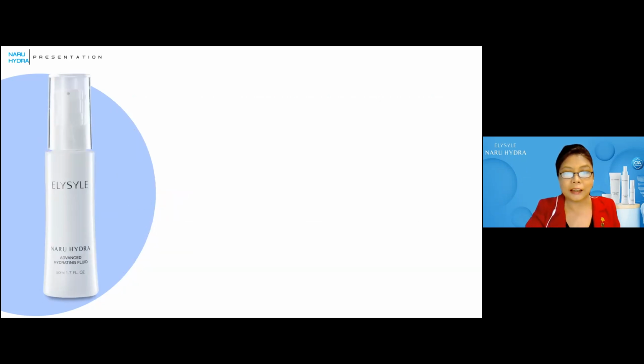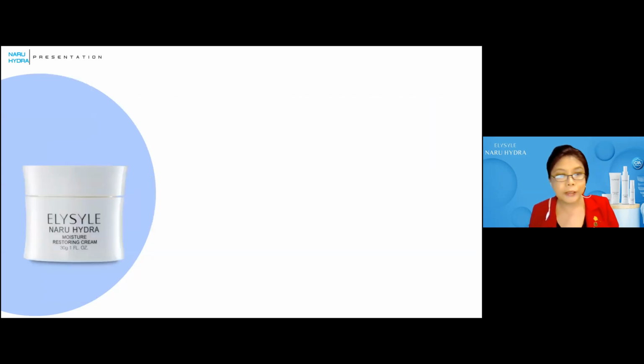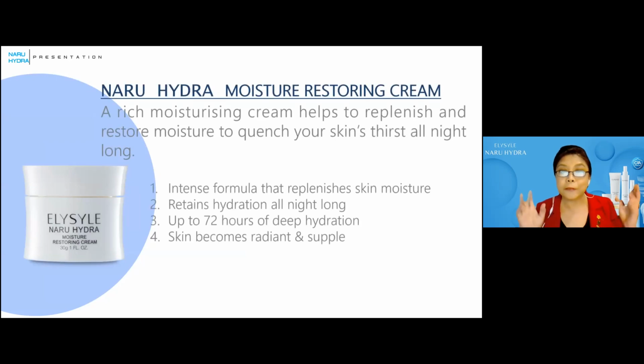Third is the advanced hydrating fluid, or we call it day cream. This is a lightweight moisturizer suitable for all skin types. It's a small pump, and delivers up to 72 hours of deep hydration. And then we have this moisture restoring cream, which we call night cream. Of course, you use it at night, but if you have very, very dry skin, you can also use this in the daytime, especially if you're working in an aircon room.